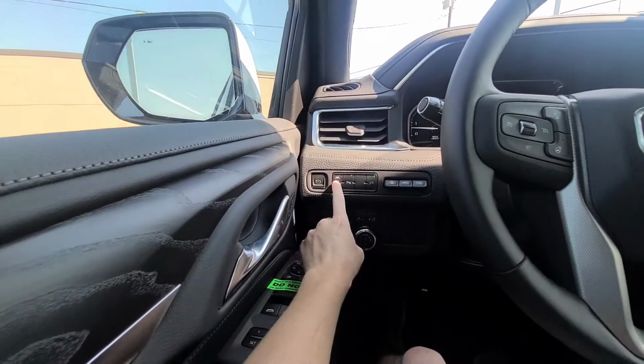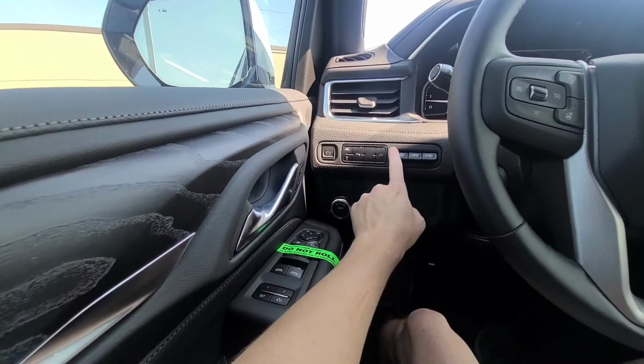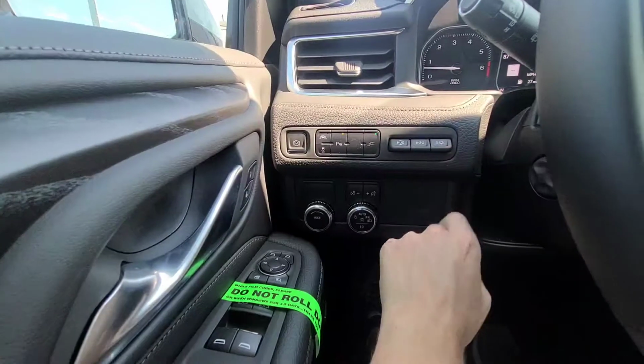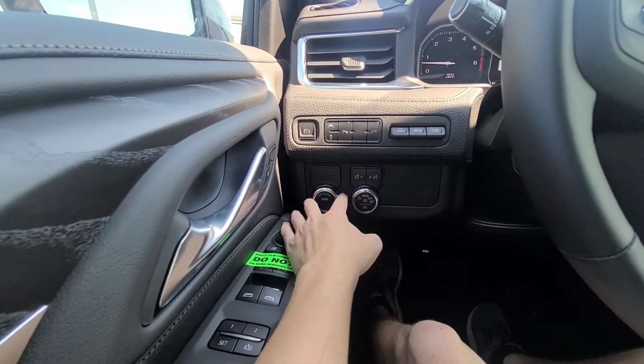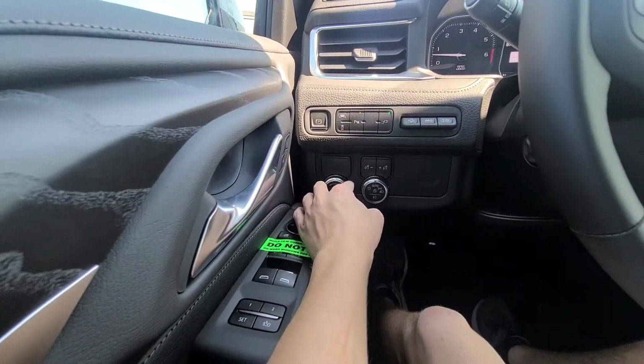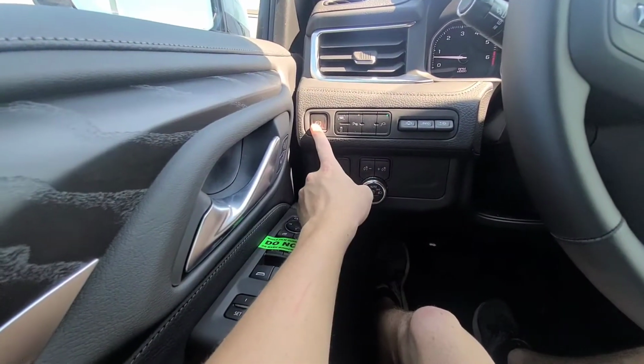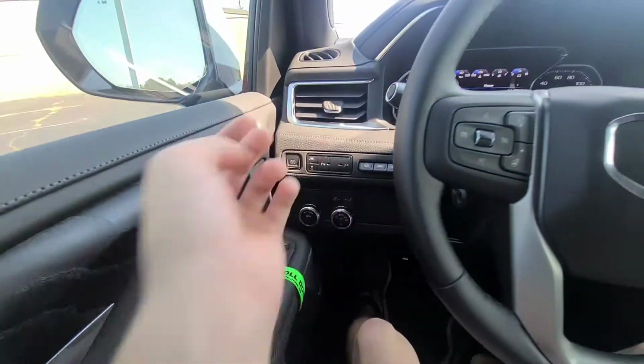We've got our lane keep assist, our plug-in, we've got our heads-up display that we can control from right here, as well as our info and our lighting controls. This would be our four-wheel drive selector, except this is a two-wheel drive one, so this is our drive mode selector, and this is our exterior and interior light controls. This, however, is our electronic parking brake.